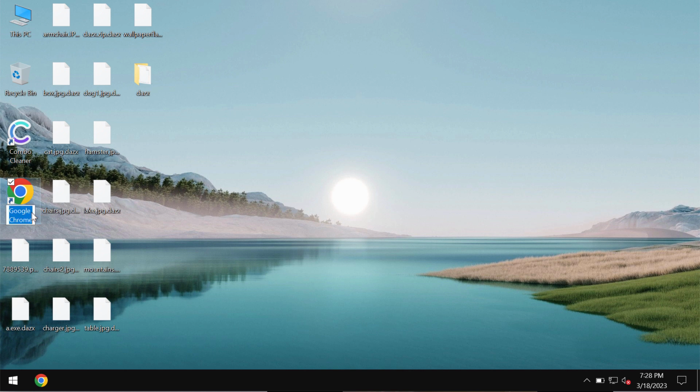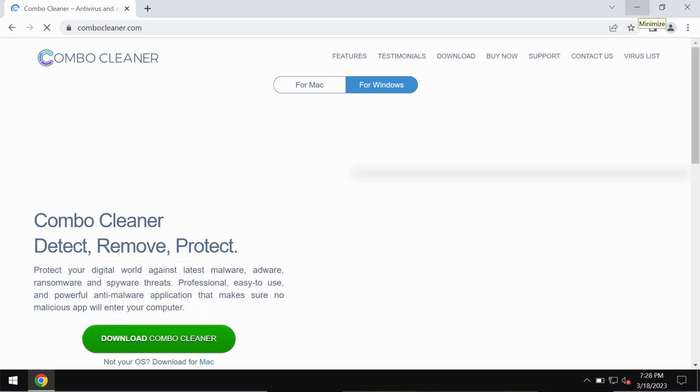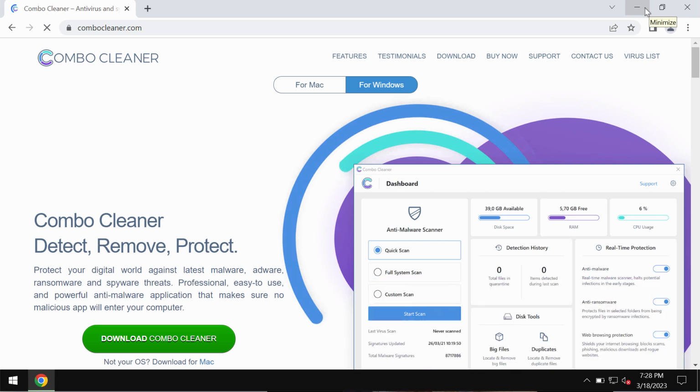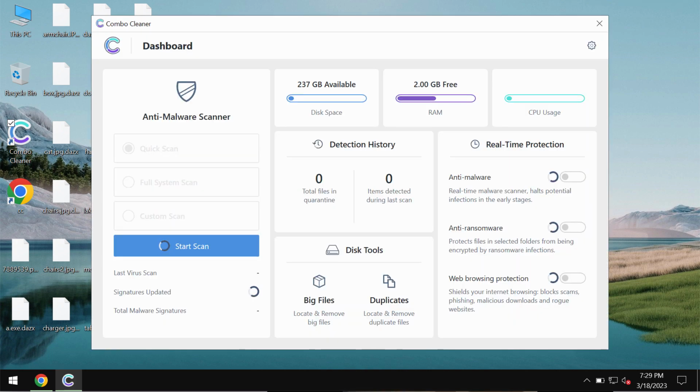We recommend that you immediately remove this ransomware, and we suggest you use Combo Cleaner Antivirus for this purpose. It will help you to effectively identify and eliminate this ransomware and other threats. You may get Combo Cleaner on this page, combocleaner.com. Download it, install the software, and then once it gets installed, start investigating the computer.